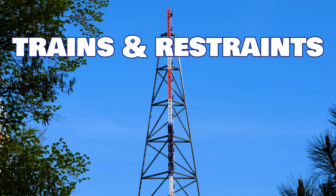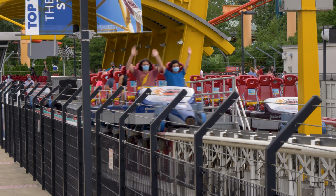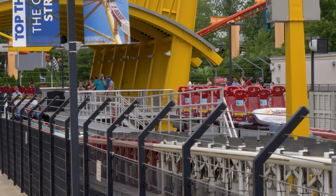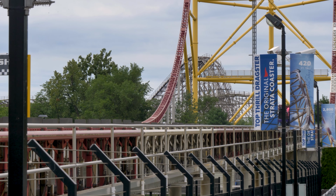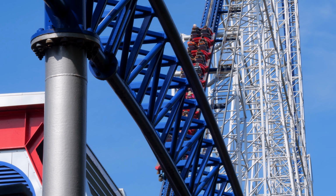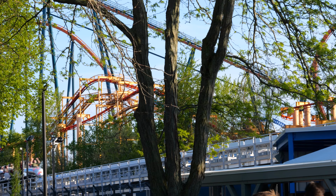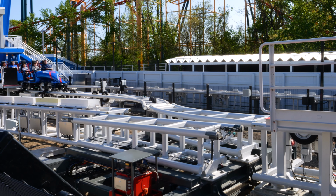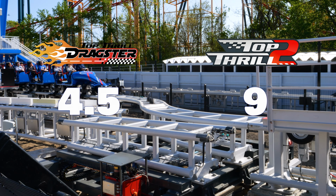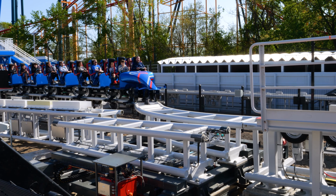Trains and restraints. I was a huge fan of the original trains. The lap bar seatbelt combo was pretty comfy. The seating was a little bit more tight, basically like any Intamin train of that time. I feel that the train design is very similar to Millennium Force. The new trains on Top Thrill 2 are so much better. They are a lot more roomy, and all you have is that easygoing lap bar. No seatbelt, which means that the team can send those trains a lot faster.